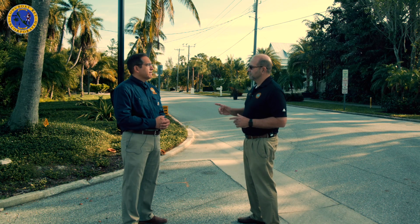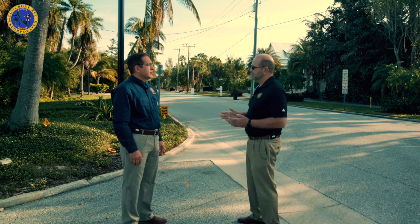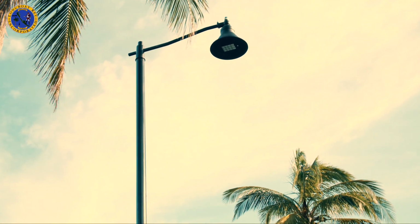Very good. One more question before we move on to another topic: the street lights. Yes, and we have one here. The viewers may not be able to see it right next to us, but those street lights, how many of them are we installing? What's our approach to installing street lights in the neighborhoods?